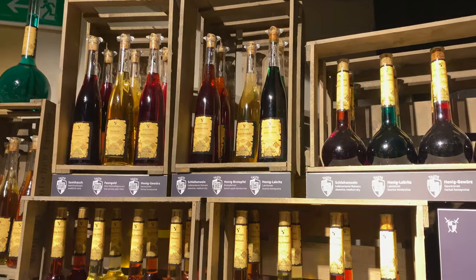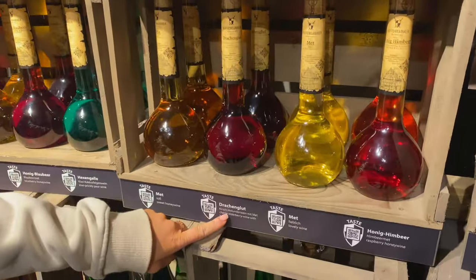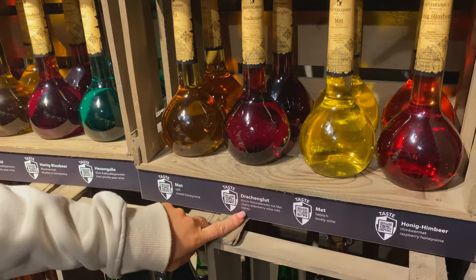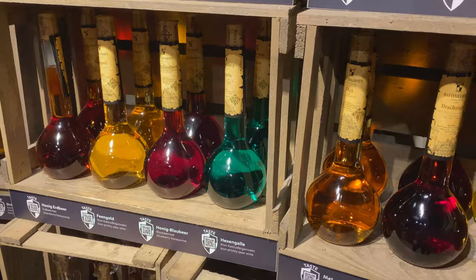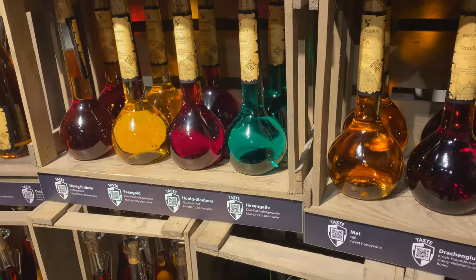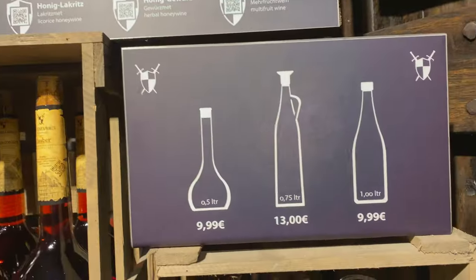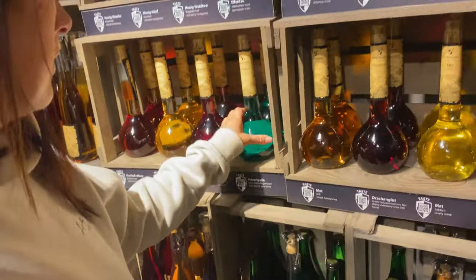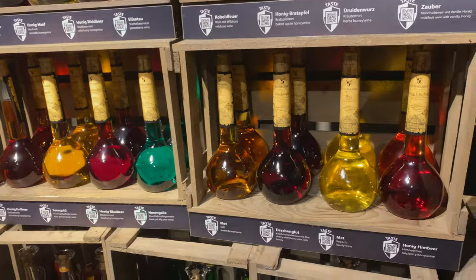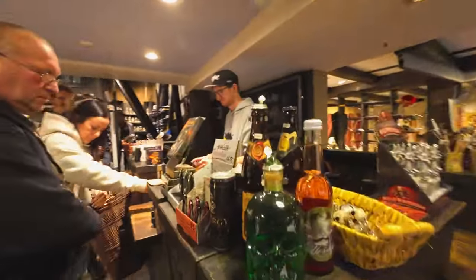I reckon this one, cherry elderflower wine with honey. I was thinking something like this. Green chili one. Prickly pear wine. Should we just get two? Well, how much are they? €10. Oh. Get one each. These are sick. I like these. I like the bottles. Cannabis honey wine. I basically just want the bottle. Boom.